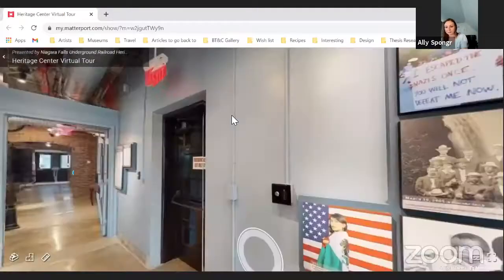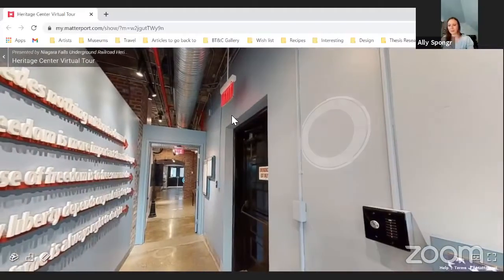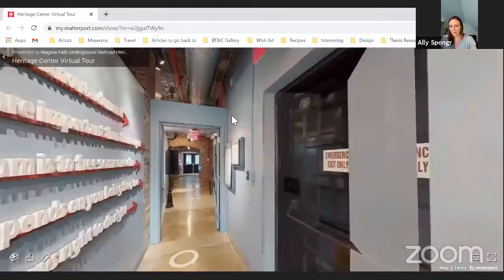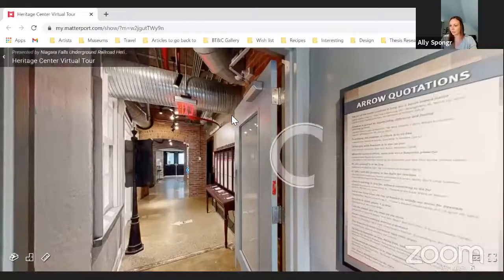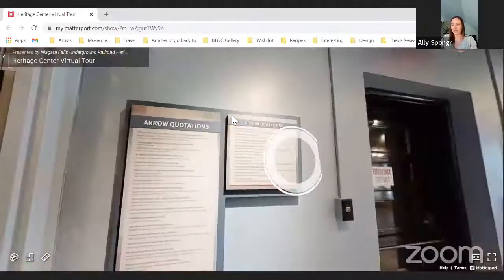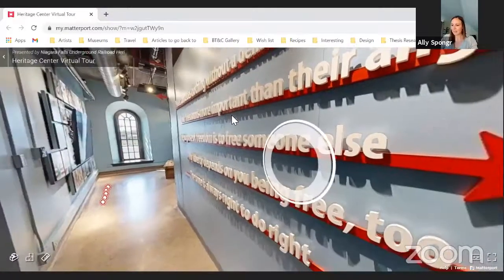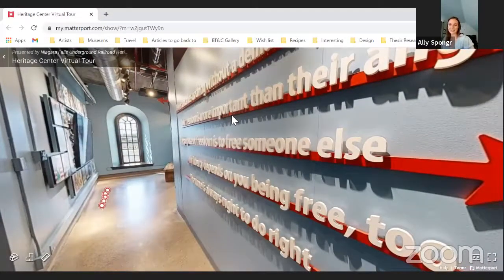So from here, now we're circling back around. There's our front doors over there. I'm going to head back down the hallway there. Oh, actually, before I do, I'm going to turn us around. Sorry again for any dizziness. So these are some of the final words, as we like to say, parting words, as people are heading out of the Heritage Center.